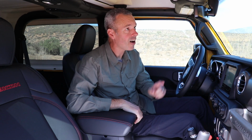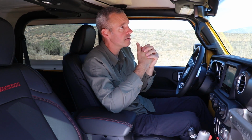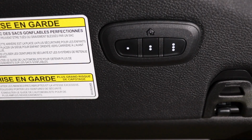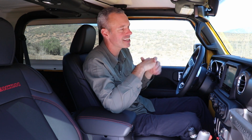Also up here, we've got this SOS button, and that's a nice little feature. If we get ourselves in a situation where we need to be rescued, we can just hit that little SOS. Also integrated is HomeKit, where you can set your garage door opener, which is a very nice feature. I kind of wish my Jeep had that, although I don't get to park in the garage anymore. My wife has taken that up.